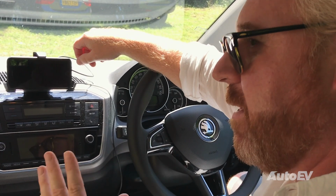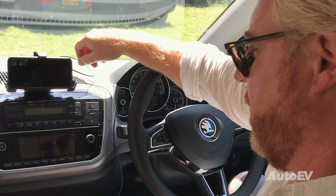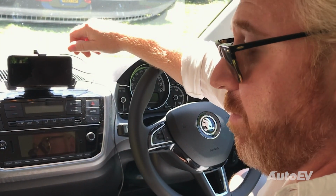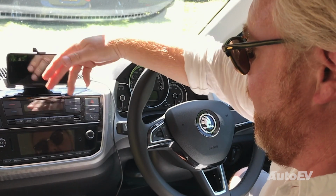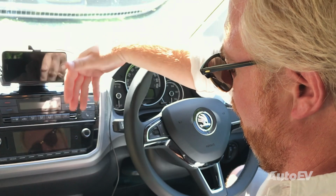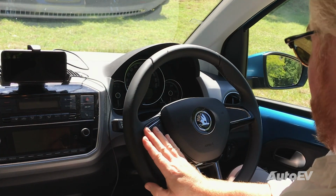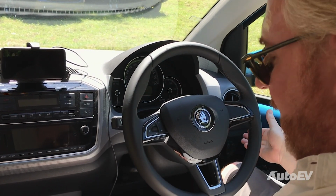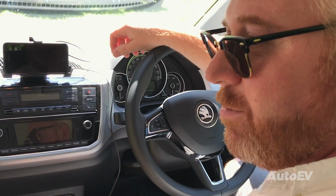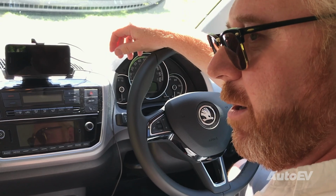And the other part of the car that's really interesting is how well equipped it is. It might look a little bit Spartan in here, but this SEL model comes with heated seats, Bluetooth, DAB radio, auxiliary input, multifunction steering wheel, automatic lights, electric door mirrors. I mean, the list just goes on. What else do you need in a small car?